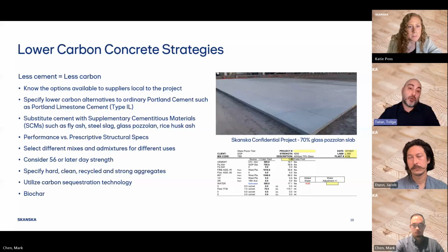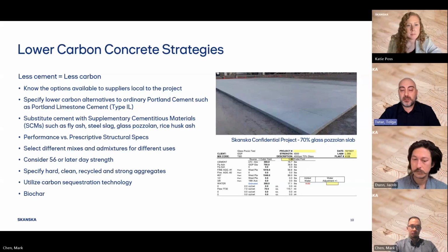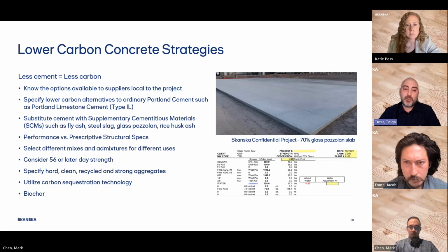We are implementing different low carbon concrete strategies in many projects. There are so many different ways to tackle low carbon concrete, but working with your local suppliers and understanding what is locally available is important.